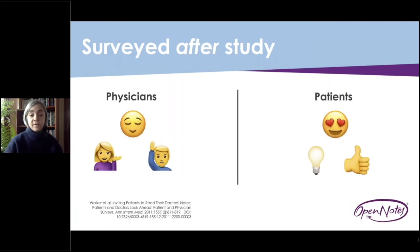After the survey, the intervention ran for a year, and then we surveyed them in the post-intervention period, and the physicians on the whole thought this was fine. In fact, one of the remarks that we got was, are you sure that this is turned on? Because I'm not hearing from my patients the way that I thought I would. So most of them thought it was fine. It did not lead to an increase in their workload, either phone calls or emails. And all of them chose to keep sharing their notes with patients, even after being offered the option of turning it off. And on the patient side, they really liked it.